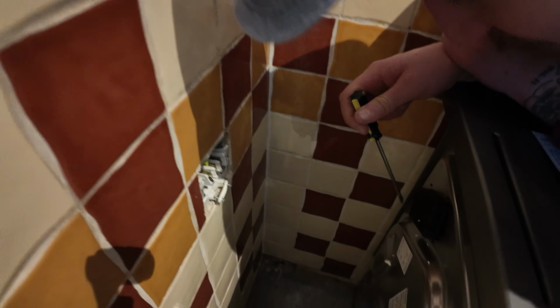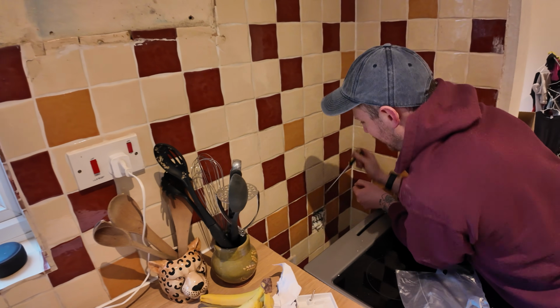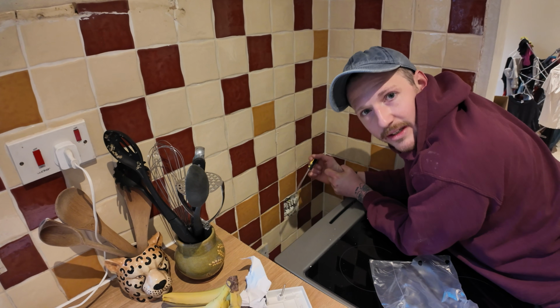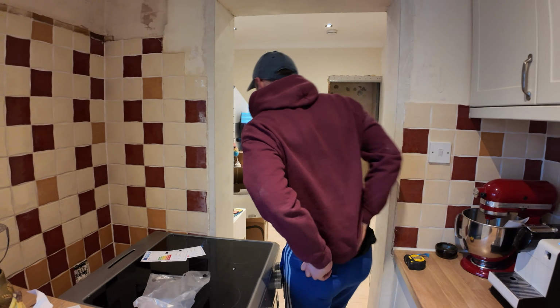You put things in there and then let it go in here. This is fine, I just need to get the wires, the cables, and then turn off this circuit. And that turns this on, which then turns the cooker on. It's a little bit scary because this is like life or death. We could die if you don't do this properly.